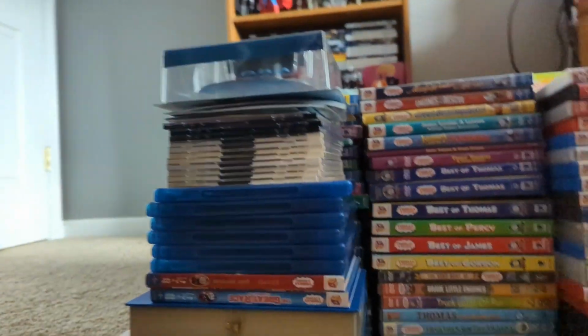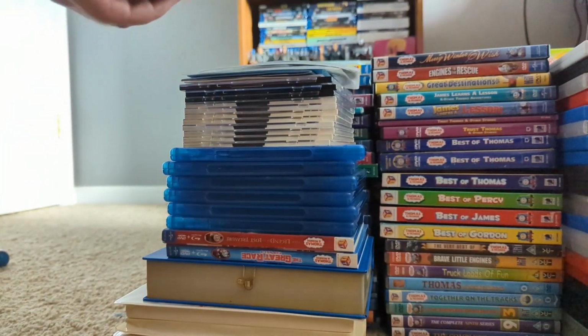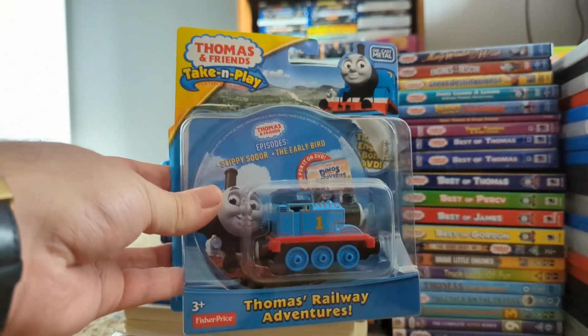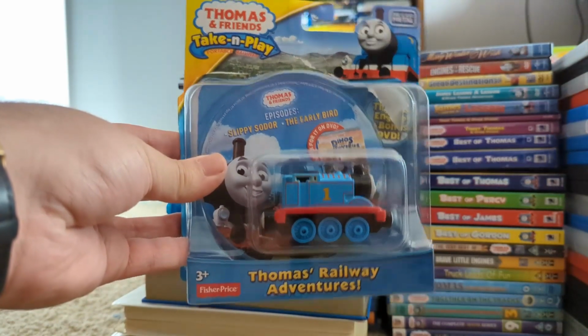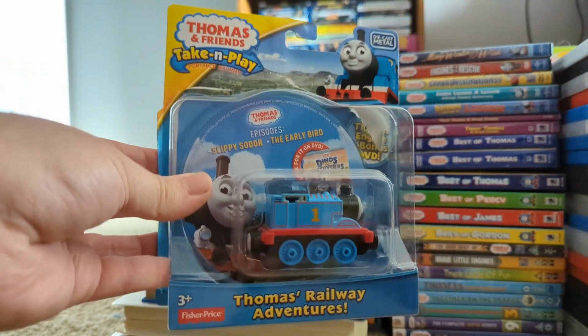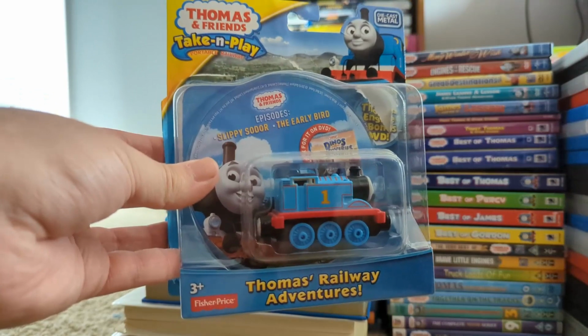And moving over to this stack, kind of miscellaneous stuff here. I've got this weird drugstore exclusive DVD sampler, Thomas's Railway Adventures, which was also a PC game. It's a take and play pack. I've done a supplemental on it. Well, I've done a HMR on this. This was included in the Thomas Samplers HMR.